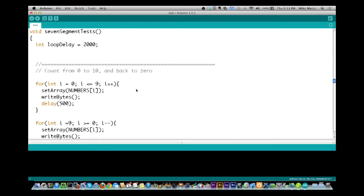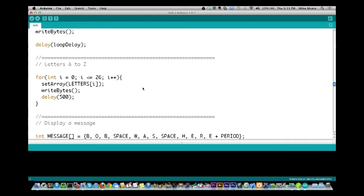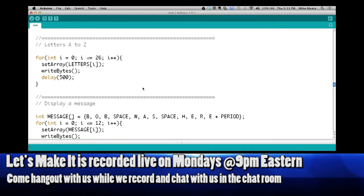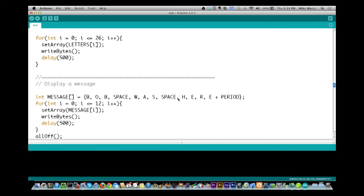All right, so let's go into 7-segment tests. So your first one, you're going from 0 to 10 and back, 10 down to 0. That's right. So you see he's counting up right there. He's counting down right there. Turns it all off. And then you're doing A to Z. Yep. Same thing. Just going up the string, and then I have this little message that I scroll across the screen. See Bob was here, period. That's right. And that last one, in binary math, all I've done is I've taken the E and then added the constant for the period, which is a decimal point, and then of course it displays the period right there with the letter.